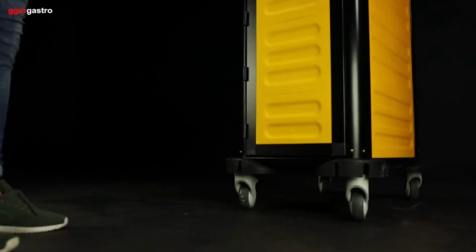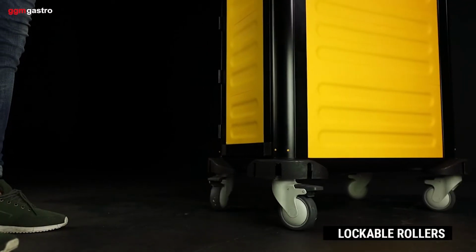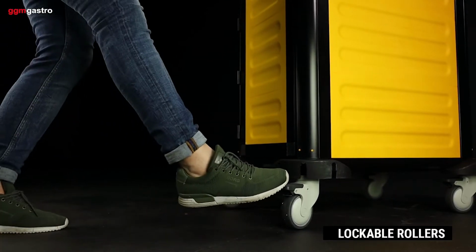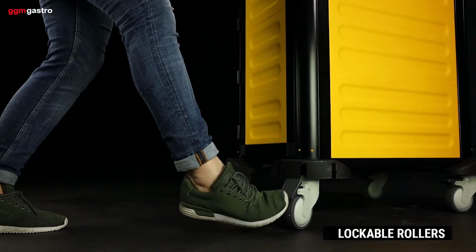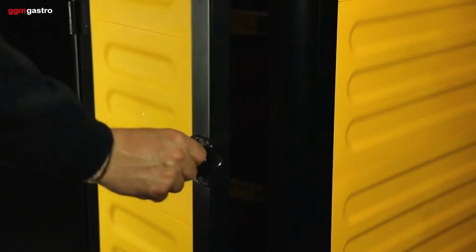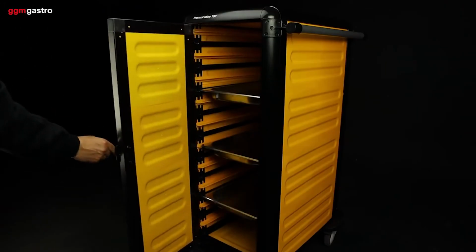The four casters ensure high mobility and flexibility. Due to the two lockable brakes, you have an almost perfect and firm standing. Our banquet trolley is ideal for serving meals in nursing homes or hospitals.